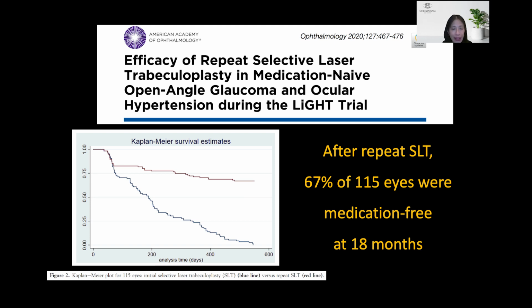Is repeat SLT effective? In a follow-up paper on the LIGHT trial, about 2/3 of eyes which underwent repeat SLT were medication-free at 18 months. These results demonstrate that SLT can potentially maintain IOP at or below target IOP with at least an equivalent duration of effect to the initial laser.